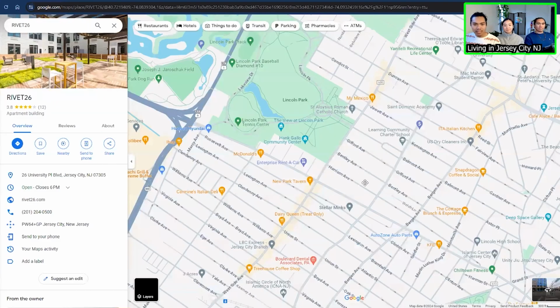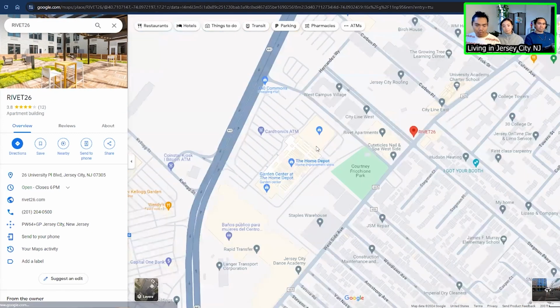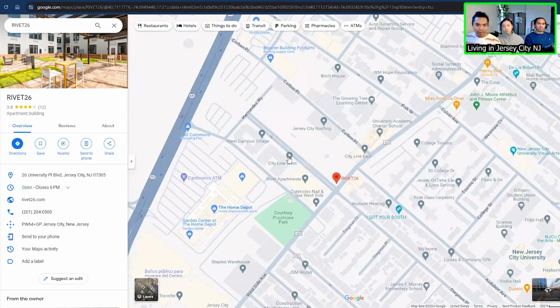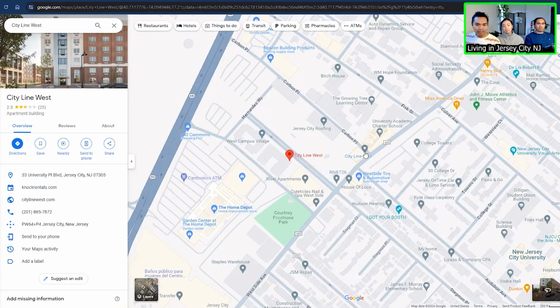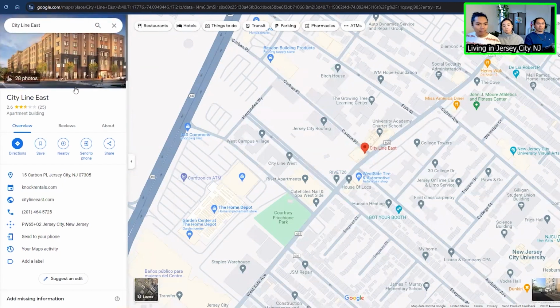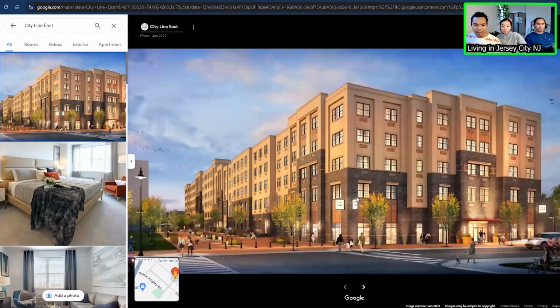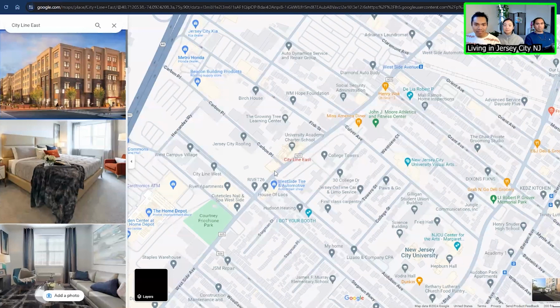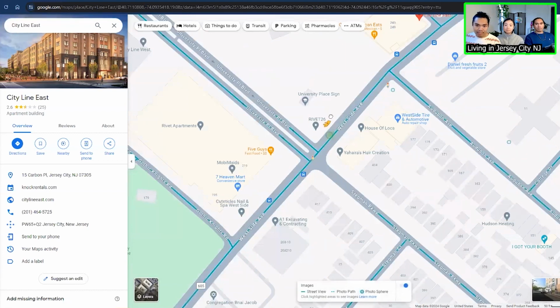Aside from that, what other things are really going on in West Bergen? Here by Home Depot, you have apartments like City Line West, like I said, Riva 26. You have City Line East that has gone up like 2018 maybe, bringing in restaurants like Five Guys, for example. I personally love Five Guys for their amazing burgers. I think they're the best burgers on the whole East Coast.